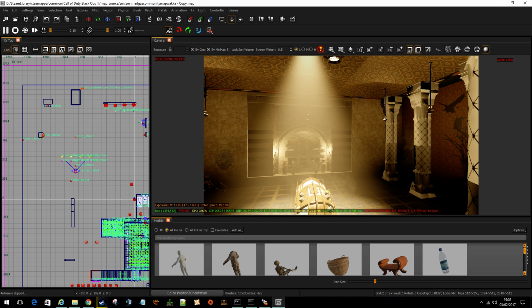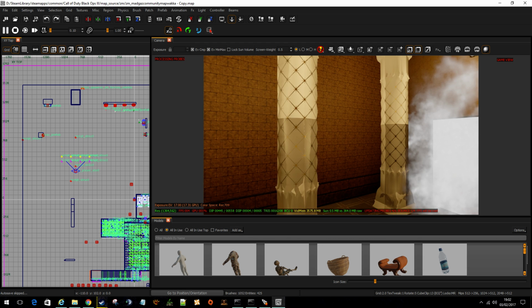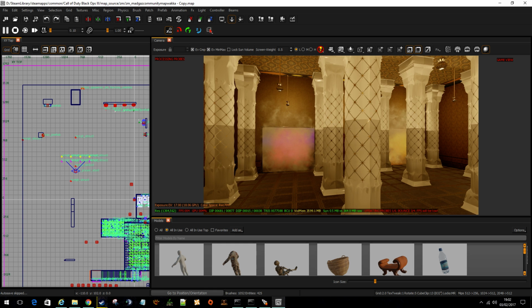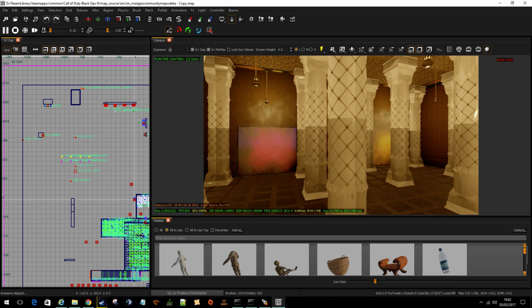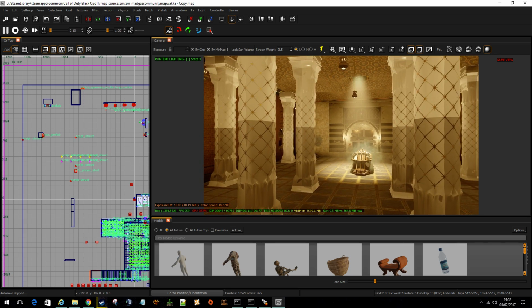What's going on with those models? They ain't gonna look like that. No idea what's going on with those models. Very bizarre. So I'd done this. No idea what's going on with the pillars.